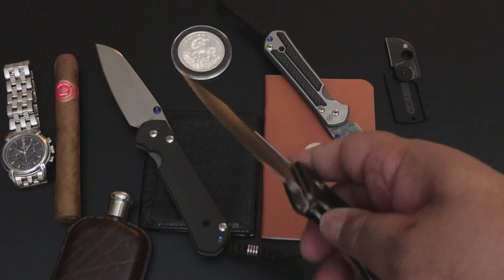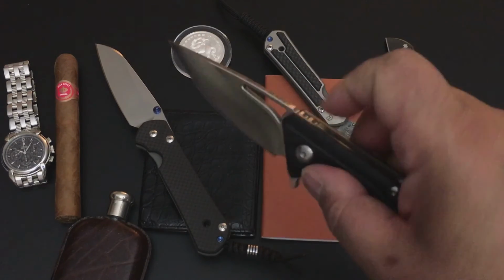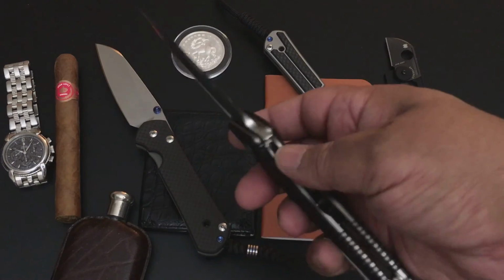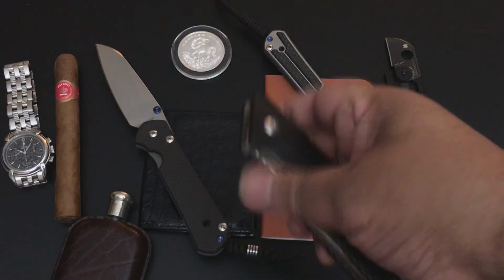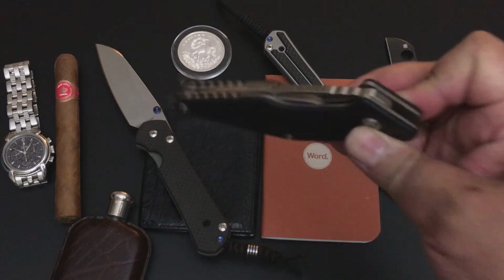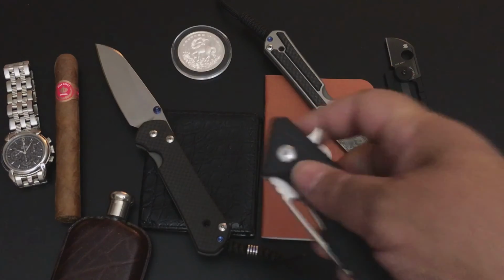Browse Blades, he's the one knife maker that I really like his liner locks. They're easy to get to, they're smooth. This, of course, has full titanium liners, but the liner lock is nice. Look, butter. Is that butter? Just a wonderful knife. Flips like crazy.